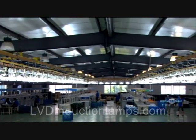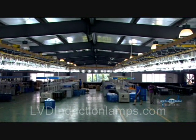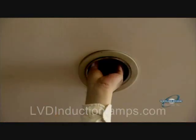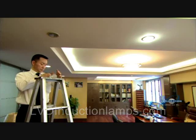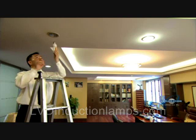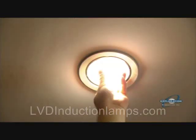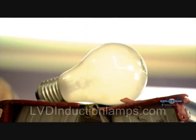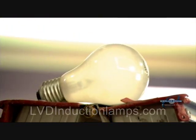The bulbs are exported to Europe, Asia, and North America, including San Francisco's Golden Gate Bridge. The Shanghai Hongwan Lighting and Electric Company is working on an induction light for home use. This one burns for up to 60,000 hours. With more and more countries banning the incandescent bulb and consumers looking for more efficient lighting, it's a safe bet the induction lamp won't be a secret for much longer.